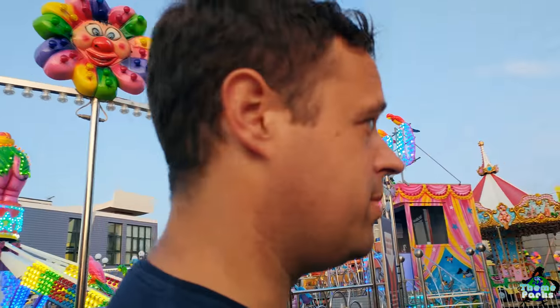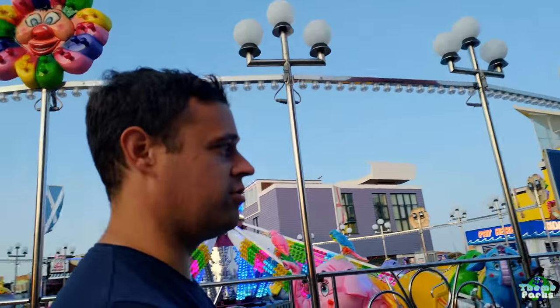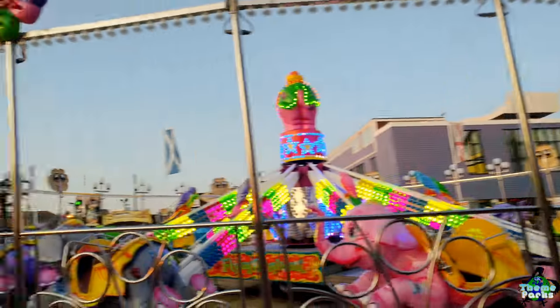I don't know how old it is, to be fair. Looks like it's got a bit of age to it. We see the children's ride in the background. She looks well interested to be here. So we'll walk back around this way. And of course, the Flying Dumbos.